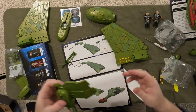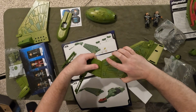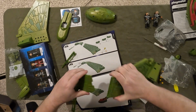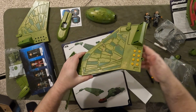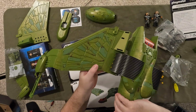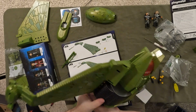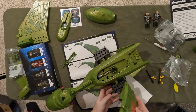It'll get there. Okay, so here's this. And then this slots in here with a click, I would assume. There we go. Look at that. Oh, how cool. And then this goes up under here with a click. Now, if I didn't have these yellow pieces, oh, that would have been a problem.